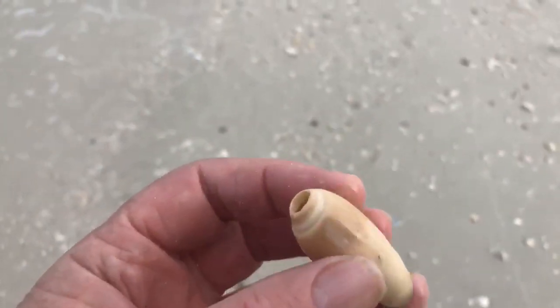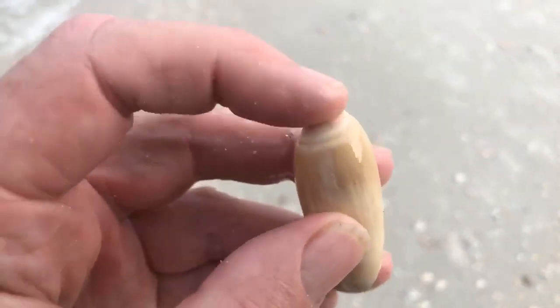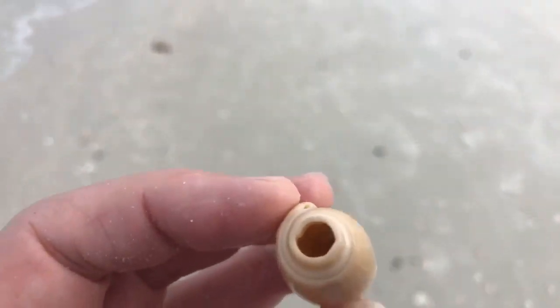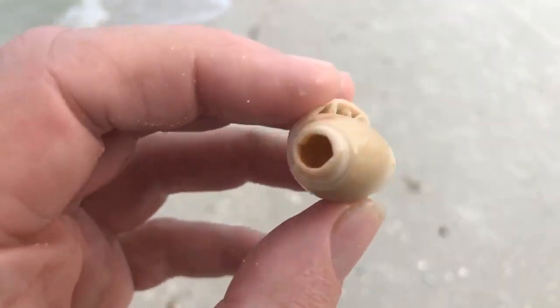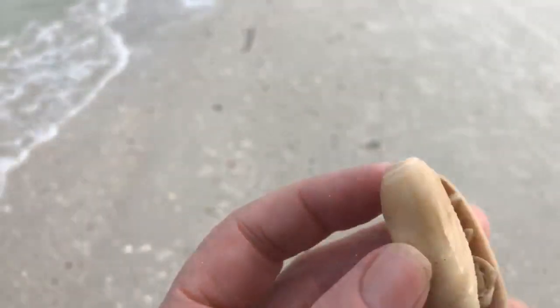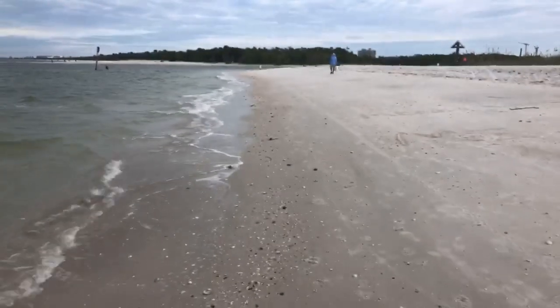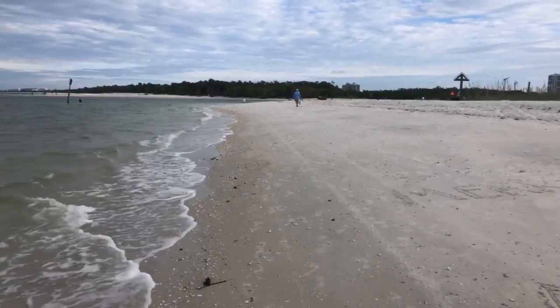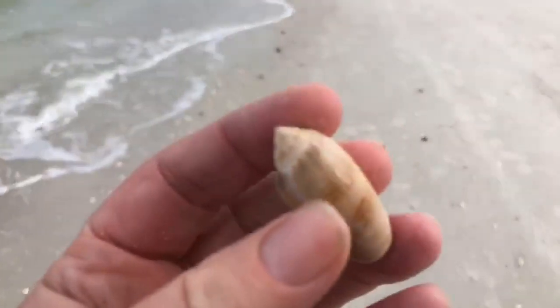Now, one of my friends, a kind of shell expert, told me that other shells actually do that. They can drill into another shell and get in, and they eat the animal that's inside the shell. There's predator shells that do that. That's our friend Barbara Grove taught us. Kind of interesting. That's kind of neat when they have the holes in them. Makes it easy to hang on a chain. That's an olive shell. Picked up a couple olive shells this morning. See if I can find one here. There's an olive shell with the tip on the end.